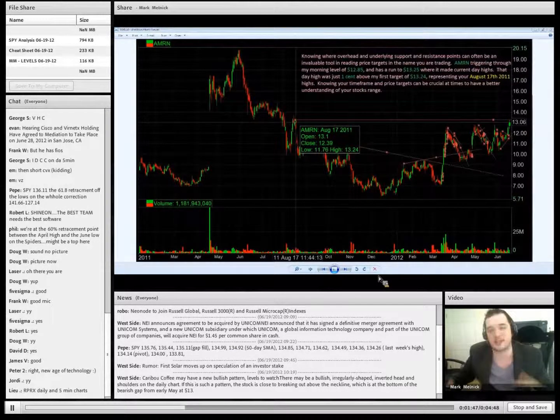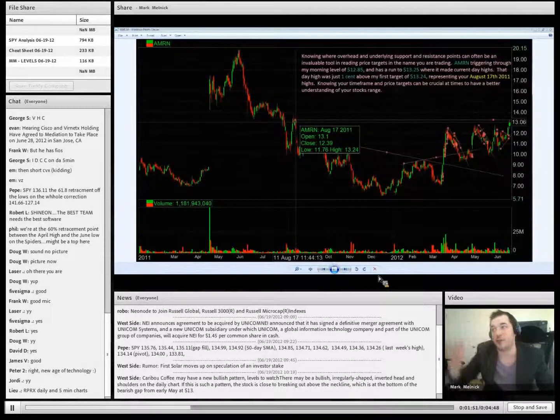These are live things we talk about on an everyday basis, happening in front of our faces. Is that to say that Ameren won't come back up and retest those levels? Of course it doesn't mean that. Anything can happen here, but what it does do is give you the opportunity to have at least potential first targets in mind, and that's going to really help your time frame.